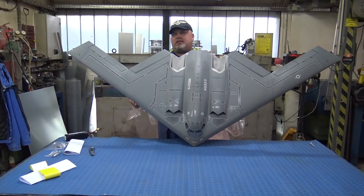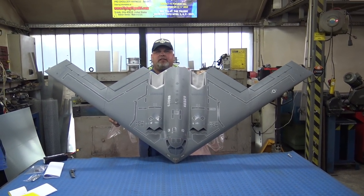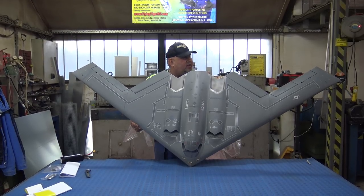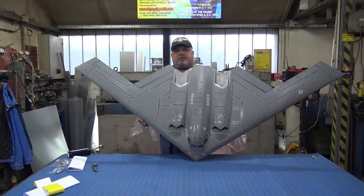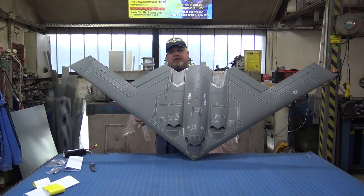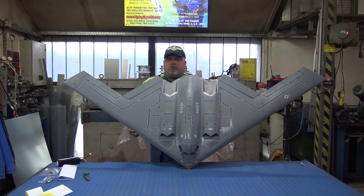Because usually with the jets, even the 90mm ones, you have 1 meter, 1.1 meter, you go to 1.5, and that's the end of it. I have one MiG with a 1.6 meter wingspan, the giant MiG, but still, at 2.2 meters, I think this will for a long time be the biggest double-motor-powered jet on the market. Even the Freewing A10 is 1.8 meter wingspan, and can you imagine, it would look like a baby next to this one.